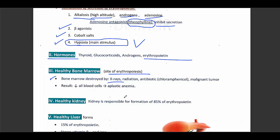Okay, if we destroy the bone marrow, what is the result? The result will be a decrease in all blood cells. It's called aplastic anemia. Aplastic anemia: A means negative, and plastic means the plasticity. Anemia, that is a decrease of all function and all count of red blood cells.